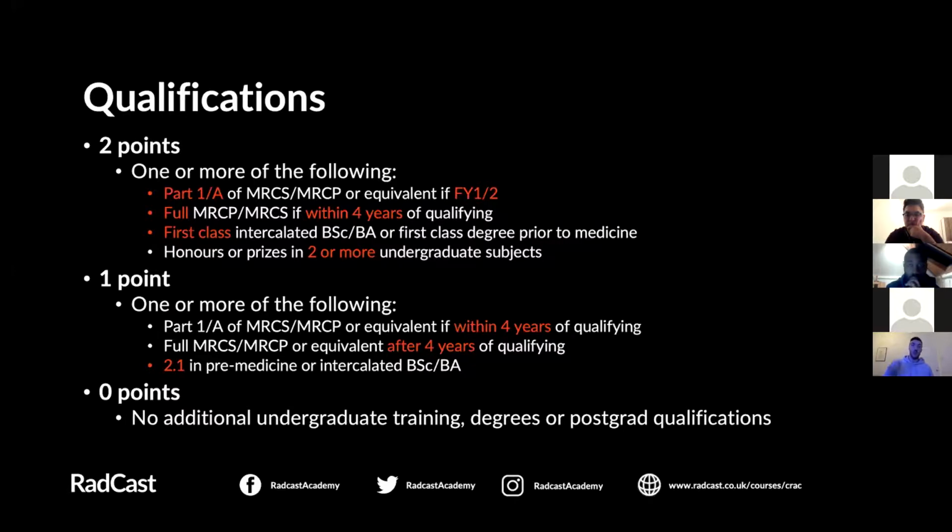But then if you qualified from medical school over 4 years before applying, then the full MRCS will only score you 1 point. So there's diminishing returns to the value of that exam, depending on where you are. And with degrees, the class that you get in that degree will affect what points you get as well. And then obviously you're not going to get any points if you don't have anything additional.